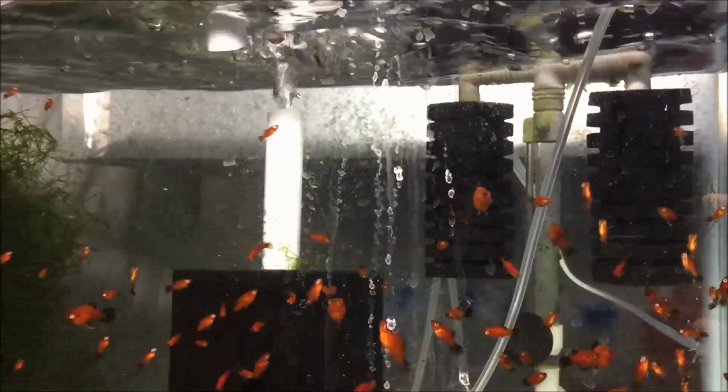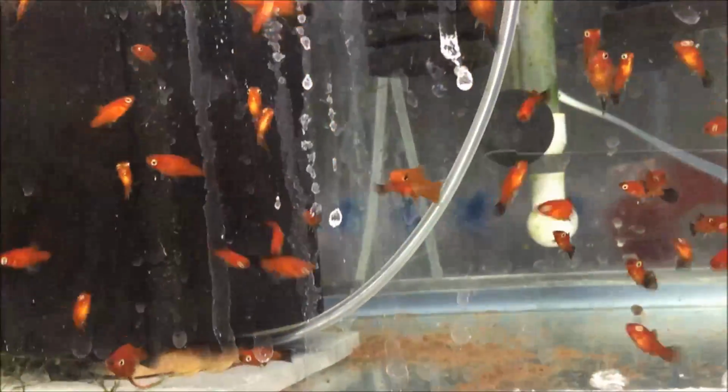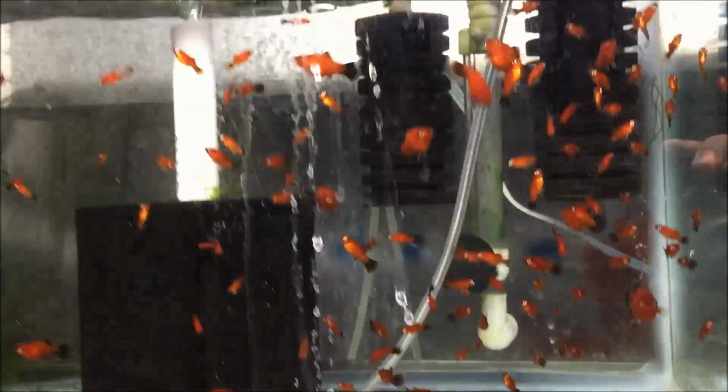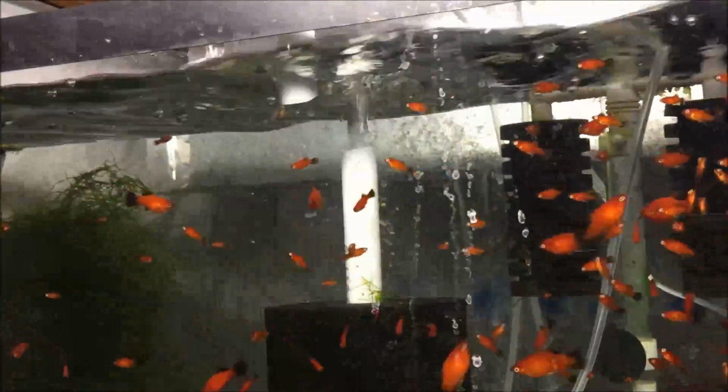Red wag platy tank. Looks like there's one koi swordtail that got put in there too. I did take the guppy out. There was one guppy in here too. I put that in the mutt tank.